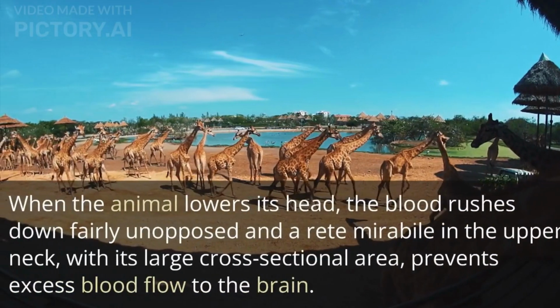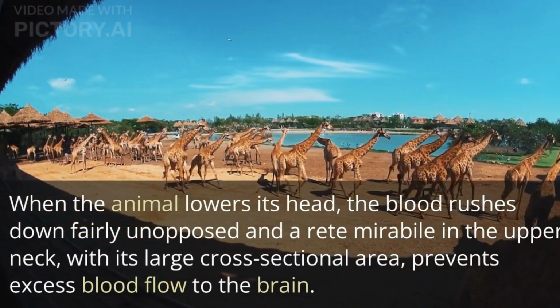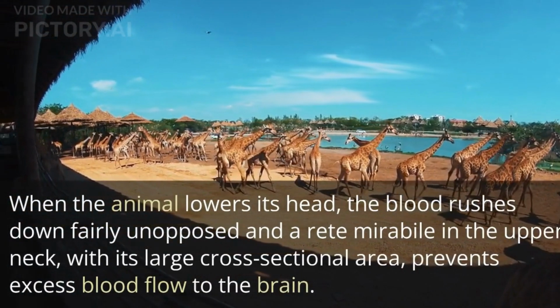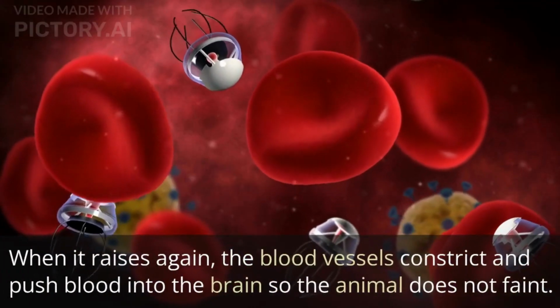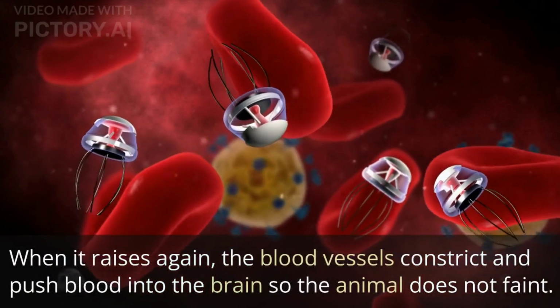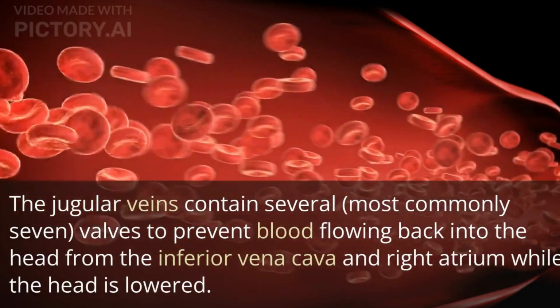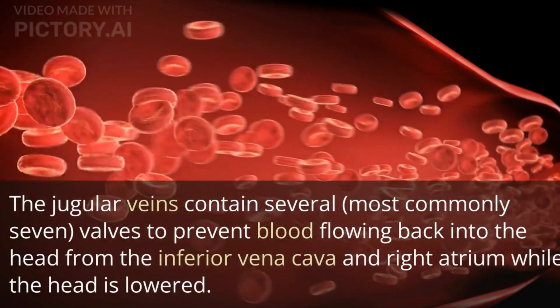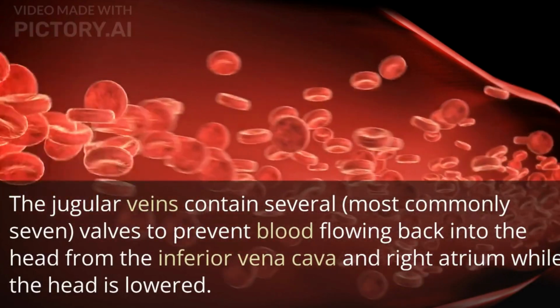When the animal lowers its head, the blood rushes down fairly unopposed, and a rete mirabile in the upper neck, with its large cross-sectional area, prevents excess blood flow to the brain. When it raises again, the blood vessels constrict and push blood into the brain so the animal does not faint. The jugular veins contain several, most commonly 7, valves to prevent blood flowing back into the head from the inferior vena cava and right atrium while the head is lowered.